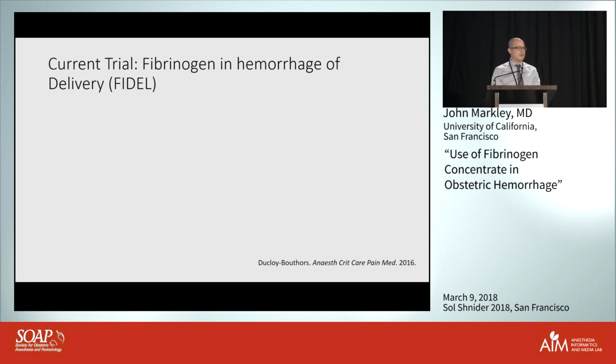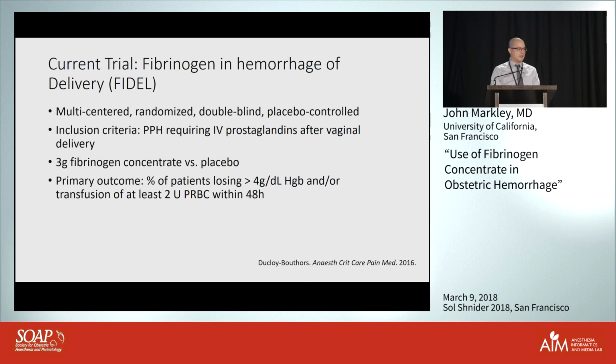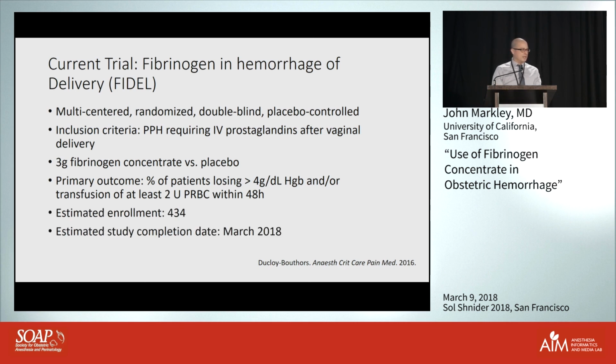There is a current trial ongoing right now that honestly sounds pretty similar to the previous study I just showed you. It's another multi-centered randomized double-blind placebo-controlled trial. They are including all patients with postpartum hemorrhage needing further management. They will be randomizing 3 grams of fibrinogen concentrate to placebo. Primary outcome similar, just ongoing transfusion and ongoing bleeding, hemoglobin drop. And they're enrolling, and it's actually supposed to be done this month. This study sounds to me like pretty early postpartum hemorrhage as their inclusion criteria. So, I mean, we'll wait for the study to be completed and for the results to be reported, but it sounds like it might be sort of similar to the previous study I showed you of early treatment for a postpartum hemorrhage, and there may be no difference, but we'll wait to see the data.